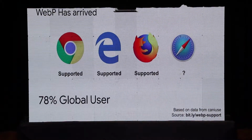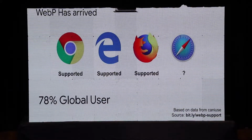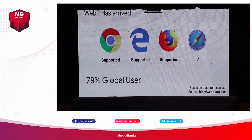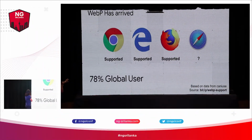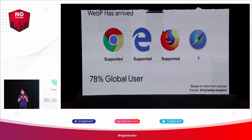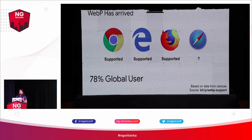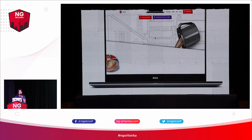And WebP is supported by the most popular browsers except Safari. But these three browsers themselves account for 78% of global users, which means you can improve the performance for 78% of the users. So there's a way for us to support WebP but still support PNG if the user's browser doesn't support it. Just to give you a sense of how much data it can save.